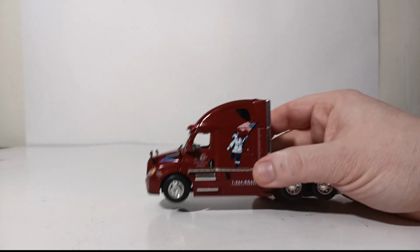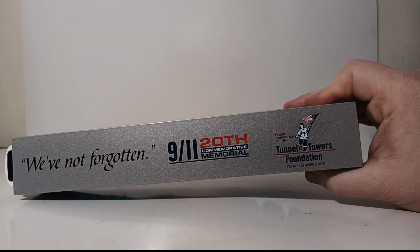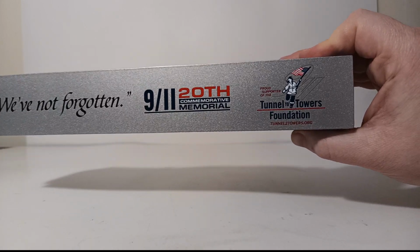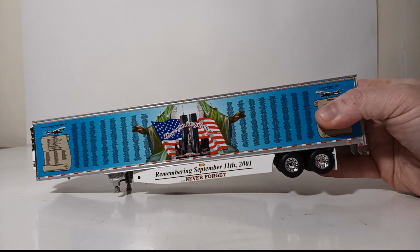Opening up the hood, you can see the detailed engine inside, and that also closes and sits very flush with the truck. Let's move on now to the trailer. Unusually, we will begin with a top-down view. We've not forgotten the 20th commemorative 9/11 memorial. Proud supporter of the Tunnels to Towers Foundation, tunnelstotowers.org.